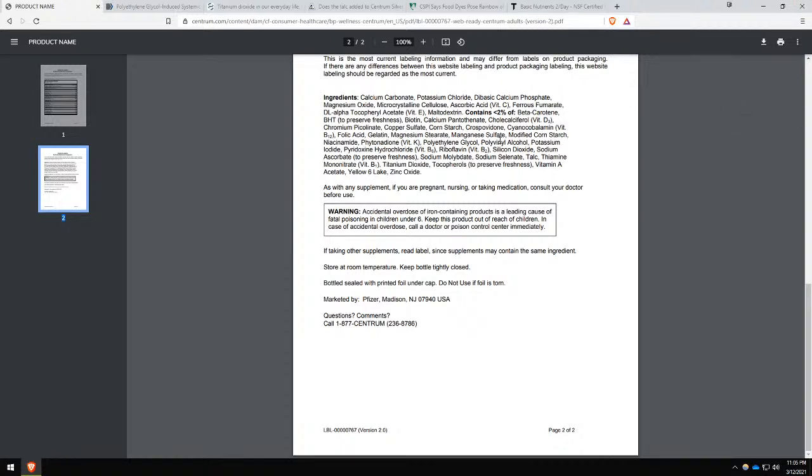Polyvinyl alcohol, it's not as bad as the other additives I've mentioned. Potassium iodide, which is a form of iodine. Pyridoxine hydrochloride, which is vitamin B6. Riboflavin, which is vitamin B2. Silicon dioxide, which is harmless. It's inert. Sodium ascorbate, so vitamin C, but the buffered form. So they're using it as a preservative when they already have some vitamin C in there, it's pretty funny. Sodium molybdate, which is molybdenum. Sodium selenate, which is selenium.